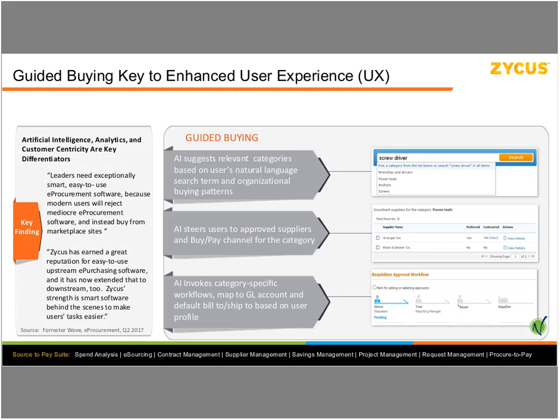Otherwise, end users will go directly and buy from sell-side e-commerce sites without the approval workflows in place, or the budgetary controls, or even perhaps buying from someone other than an approved contracted vendor. And specific to the Zycus capability in this space, the quote here from Forrester says, Zycus has earned a great reputation for easy-to-use upstream e-purchasing software, which has now been extended to downstream or procure-to-pay as well. And the strength is smart software behind the scenes that makes users' tasks easier.